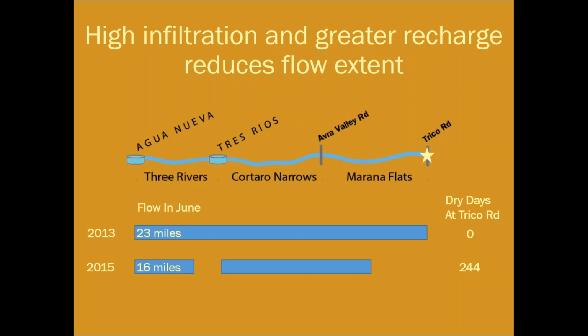And the town of Marana is looking at figuring out how to maintain this bird habitat, and the amount of water flowing into there has changed depending on flows and flooding conditions. But at one point, the entire river was flowing into this area and then flowing back out, and so some water was getting held up in this new lake, and so it increased the number of dry days at Trico Road.